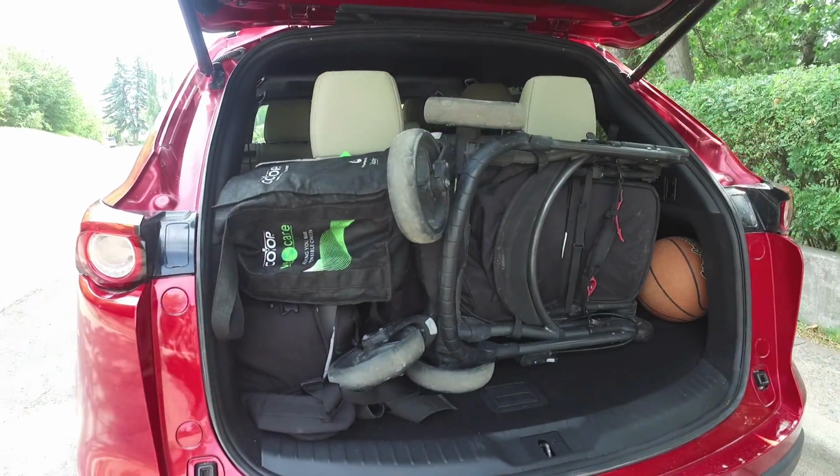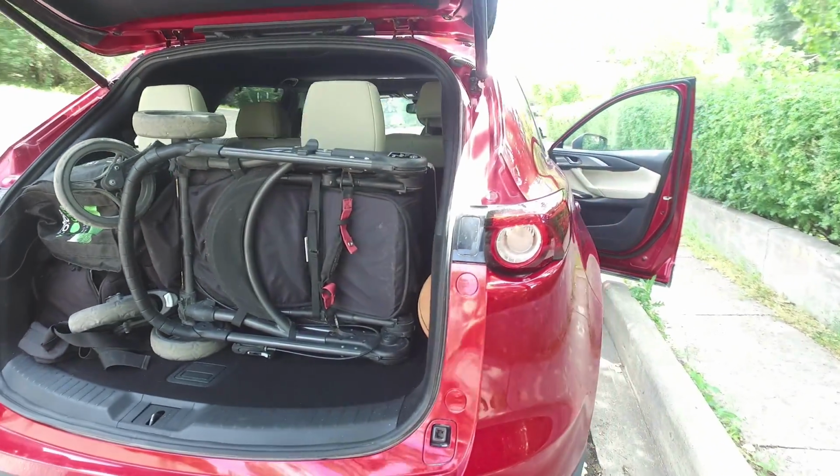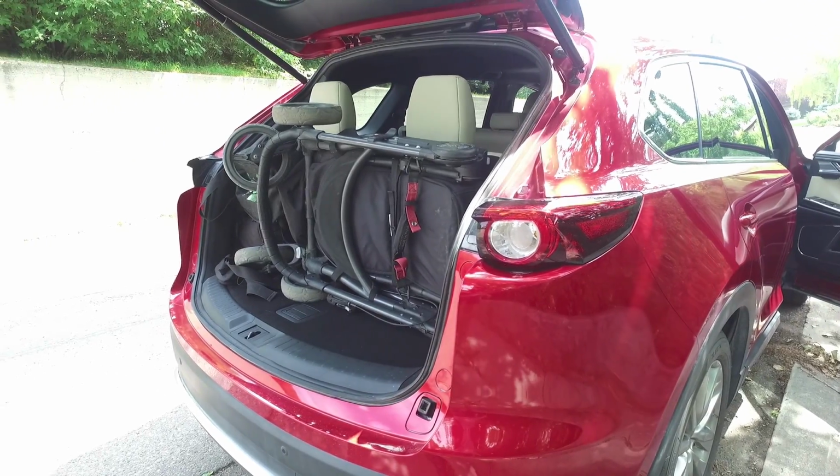Put that third row up and your trunk space is going to be pretty limited. We could fit our standardized trunk test, which is a stroller, a couple of bags of groceries, a diaper bag, a backpack, and a basketball. We could fit it in there, but it required some clever packing. Throw that third row down, and you've got a lot more space at hand. You'd still have room for your family dog, or even 2 of them back here with all that gear that I'm talking about.